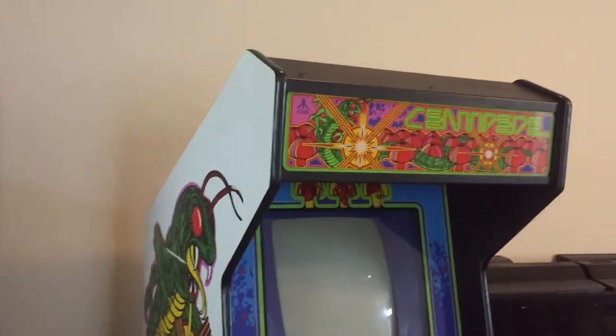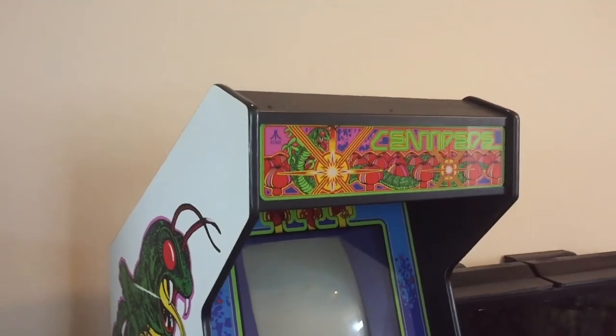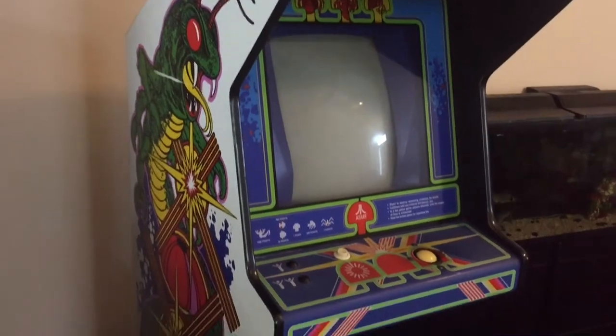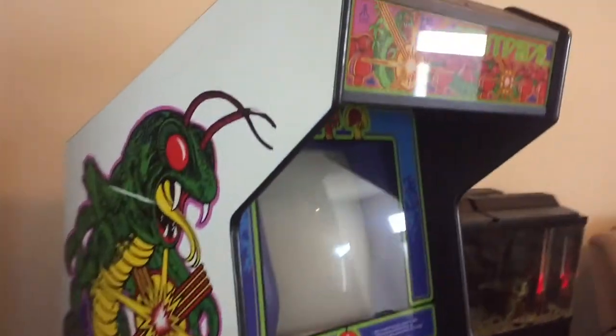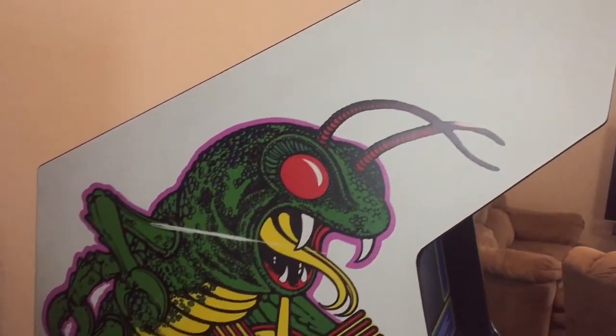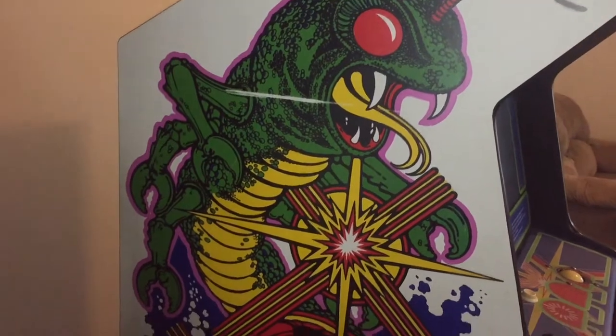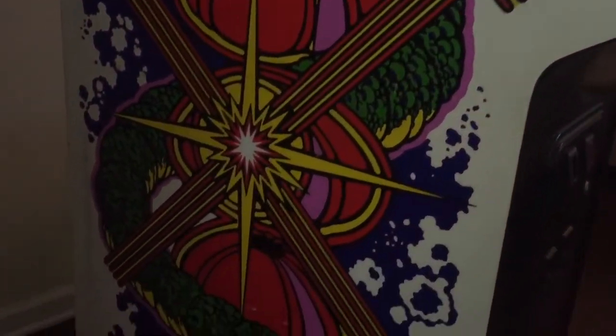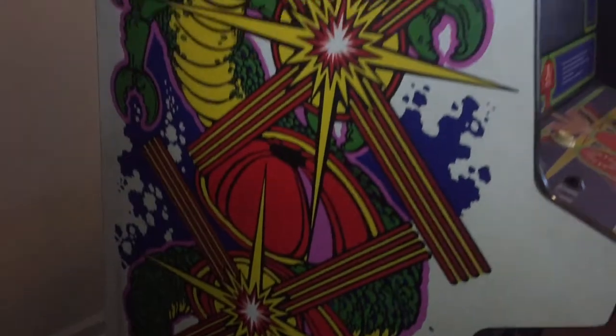This is by far the best condition of any game that I've picked up. Everything I get is usually really beat up, and then the side is like near perfect. Side art is perfect. It's not like any damage to the wood. I'll clean those smudges up.